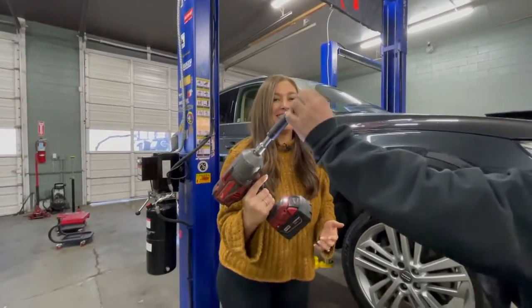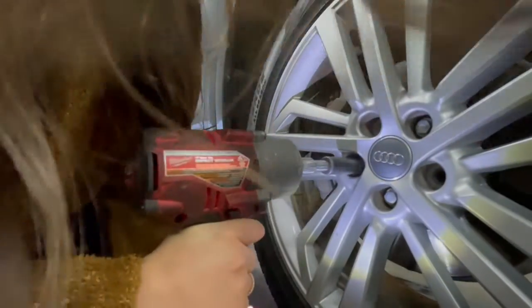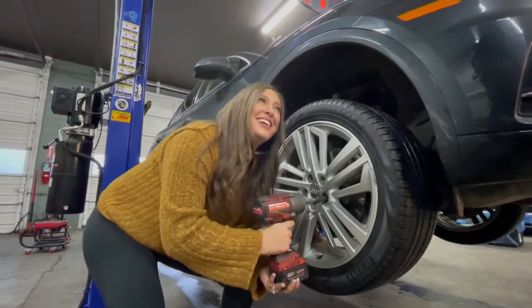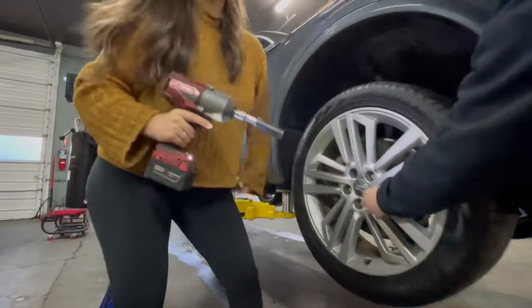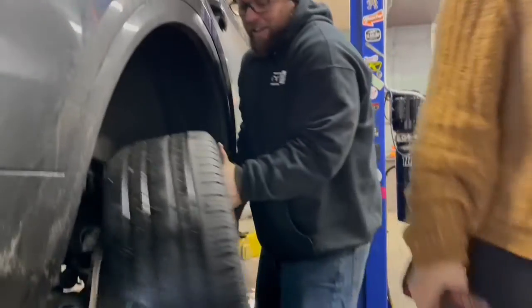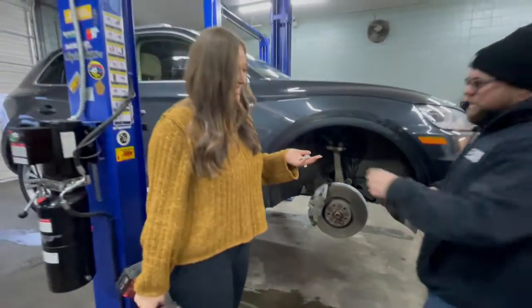Okay. Now what? Now what happens? So we'll take this one out, and now you're gonna wanna go to this one right here. Okay. I was surprised how easy it was. Got that one too. First try. Once the tire was off, Oh, that's what it looks like on there? it was time to move it to the back of the car.